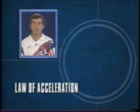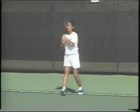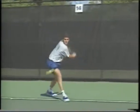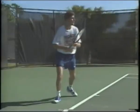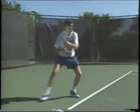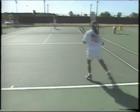The law of acceleration states that force equals mass times acceleration. An example of this principle is that if we increase the acceleration of our racket by swinging more forcefully, we will then apply more force to the ball as well. Since the mass of the racket does not change, force becomes directly proportional to acceleration. Of course, keep in mind that there is a trade-off between force and accuracy. Both are important in executing the tennis strokes.